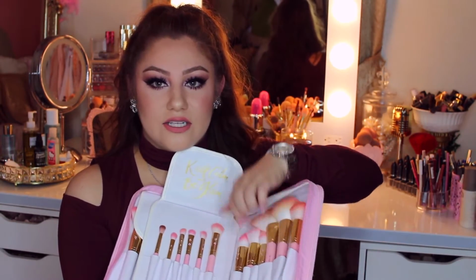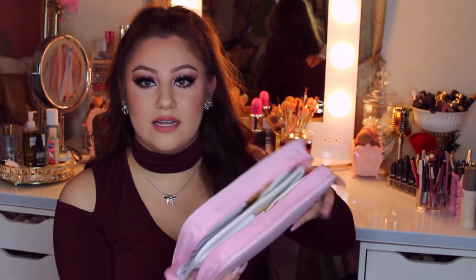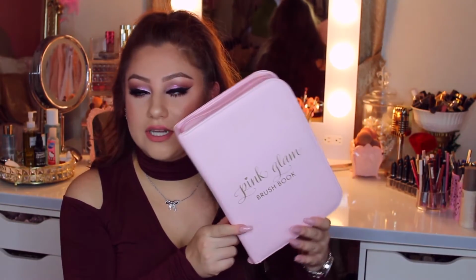I don't even have any other brushes that I use besides one big fluffy blending brush for my eyes, but other than that I use all of these inside of here, and I like it because I actually have a couple of sets, so I just kind of keep these clean, and when I'm ready to travel I just take this whole book and then I'm good to go. And I just love these because they're such good quality. They won't fall apart, and they're really easy to clean, and like I said, they come in this travel thing, so you can travel with them, and they're really nice for Christmas presents, birthday presents, and I actually got this one for my mom, and she has several different sets.